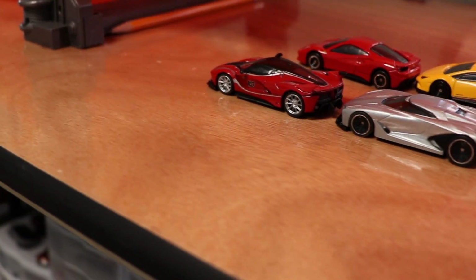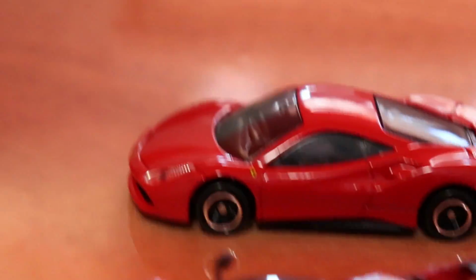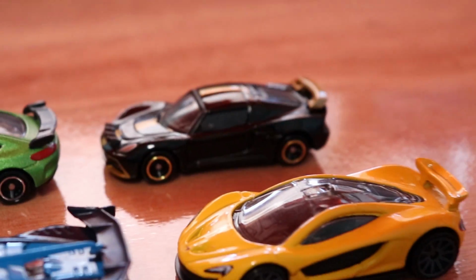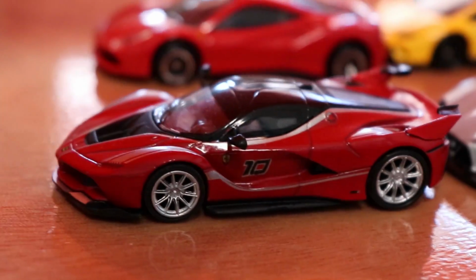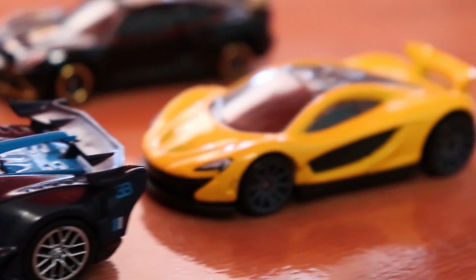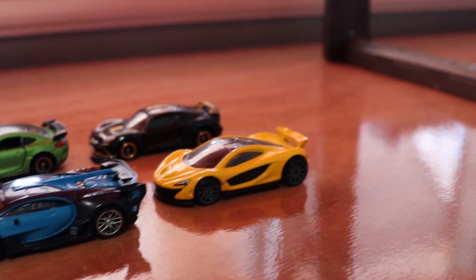Today we have 8 beautiful looking cars here. As you can see, we have 4 Tomica cars. We got the Ferrari 488 GTB, the Lamborghini Huracan Performante, Mercedes-Benz AMG GTR, and then we have a Lotus over there, and they're going to be going up against some of the most beautiful cars in my collection, the Ferrari FXXK. We have a Nissan Vision 2020 concept, we have a Bugatti Vision, and then we also have a beautiful McLaren P1 there holding up the Hypercars team. We have a Supercars versus Hypercars matchup on the Super 6-way down to the street track.